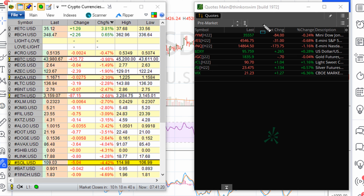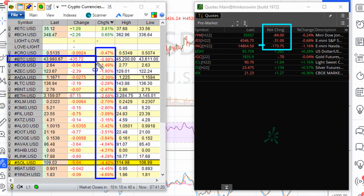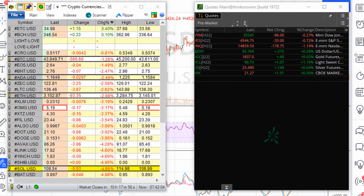This is how markets are trading in the pre-market. You can see Nasdaq is called to open low, about give or take 170 points down, and there's just been a reversal also on the cryptos in the last, let's call it, 10 minutes or so. Bitcoin was positive but has since turned negative, and I'll explain what I see from the charts from a short-term perspective. Bitcoin is currently trading at 43,980, Ethereum currently trading at 3,159.